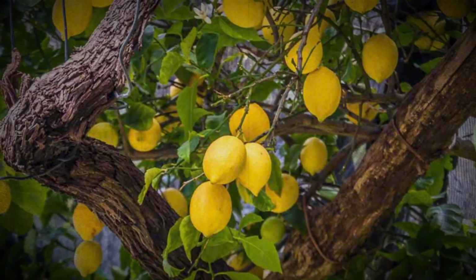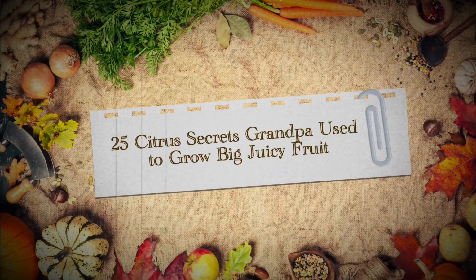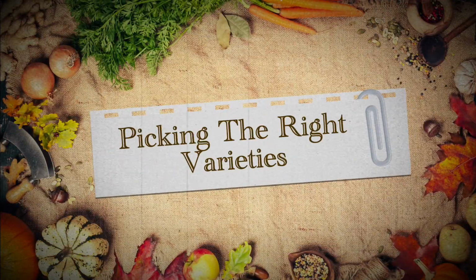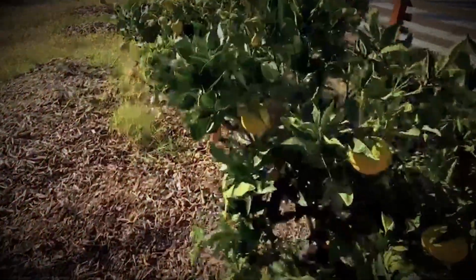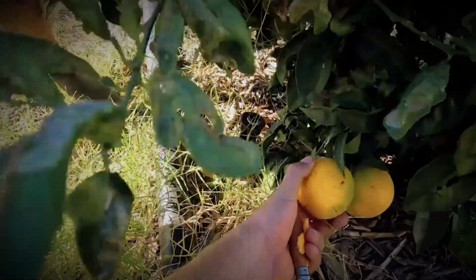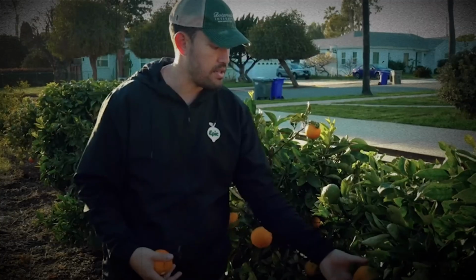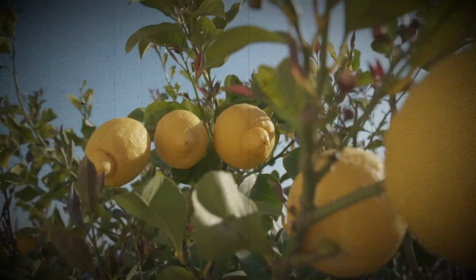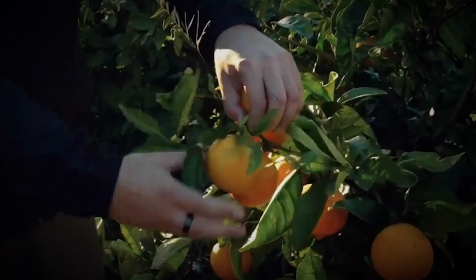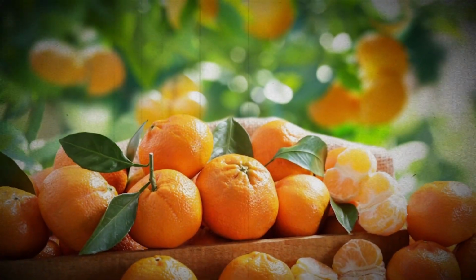Let's sit under the shade of a lemon tree and revisit the 25 secrets Grandpa used to grow the biggest, juiciest fruit I've ever known. Picking the right varieties. You see, Grandpa knew something that modern gardening sometimes forgets. You can't grow a great orange from a mediocre tree. Truth is, not all citrus trees are created equal, which means picking the right varieties remains the most important secret. The difference between a handful of sour, lumpy fruit and a basket full of sweet, juicy sunshine.